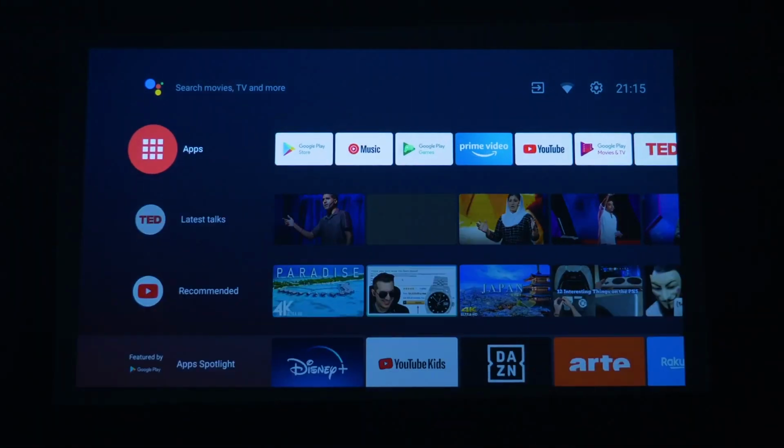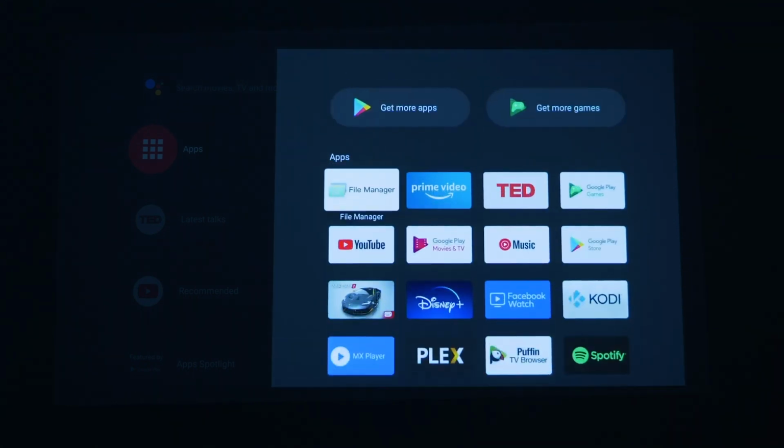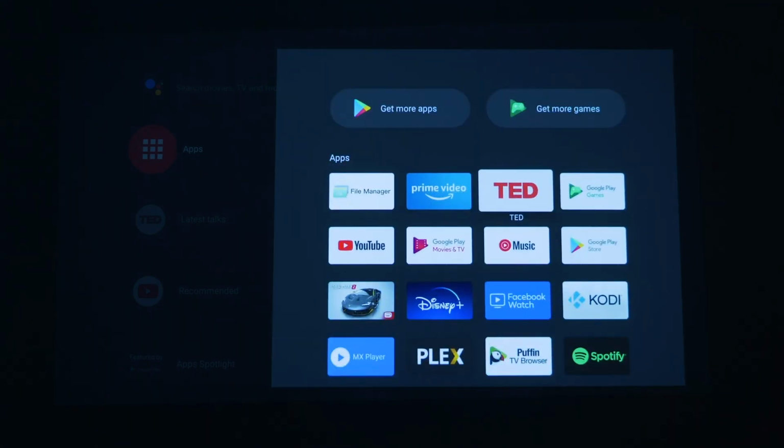There is no delay. So user experience overall in the UI here, you have the app drawer where you have all the things. You also have a web browser. You have Kodi for IPTV. You can install IPTV apps. It is a really convenient experience.